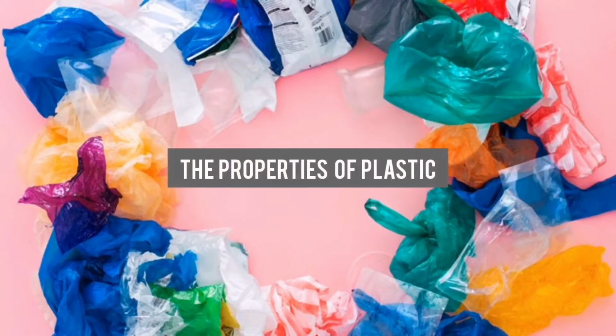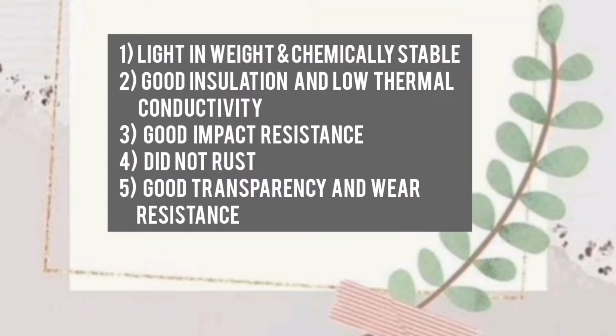Did you know the English word plastic originated from the Greek word plastikos, which means to grow or form? Light in weight and chemically stable, good insulation and low thermal conductivity, good impact resistance, does not rust, and has good transparency and wear resistance.